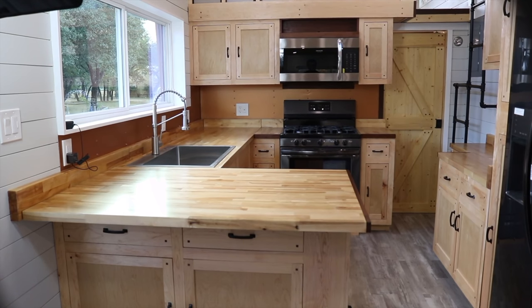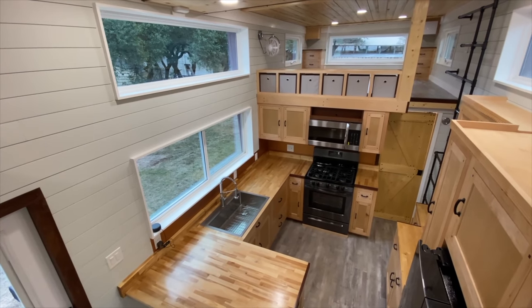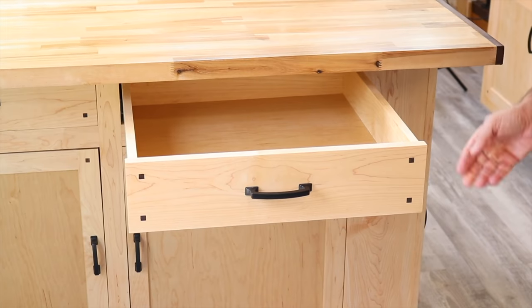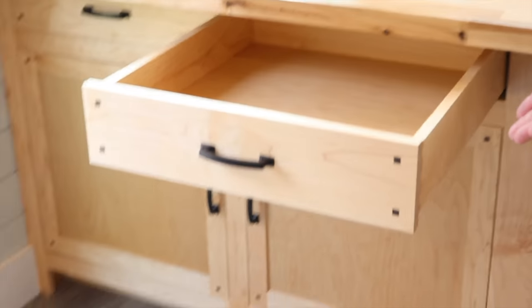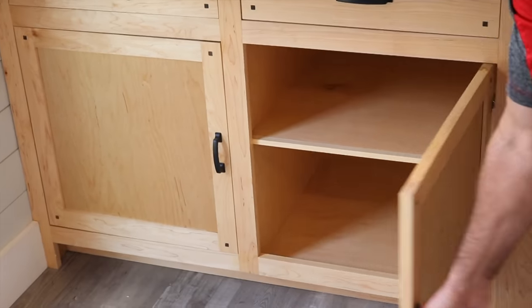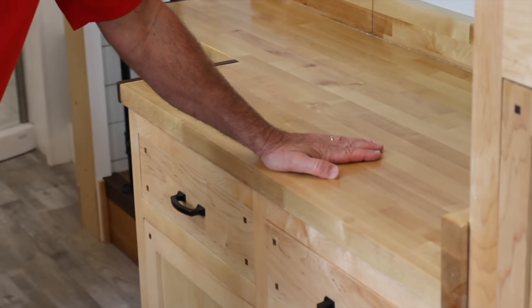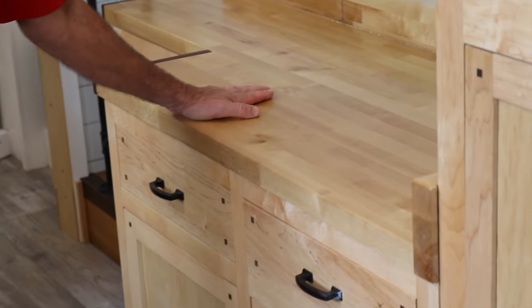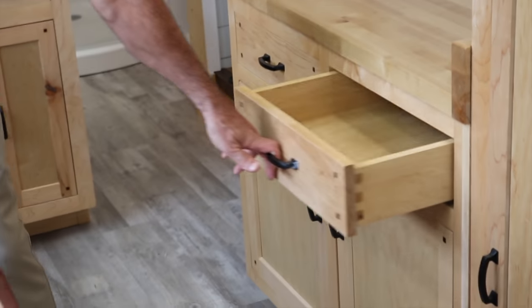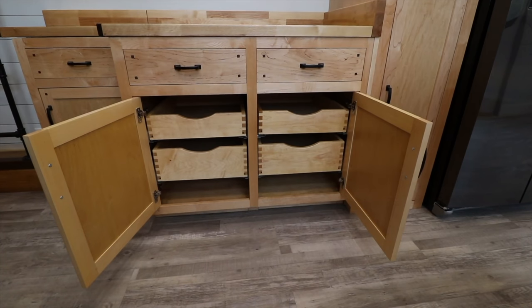Welcome to the standard size kitchen and dining area in our tiny home. Notice again the custom craft work on all the kitchen cabinets and drawers, but all kinds of extra room in our tiny home. Beautiful cabinetry throughout our standard size kitchen, starting with these butcher block countertops, the custom maple drawers. Again, notice the craftsmanship and the extra size and space. And another cool feature in our tiny home, watch the self-closing drawers.